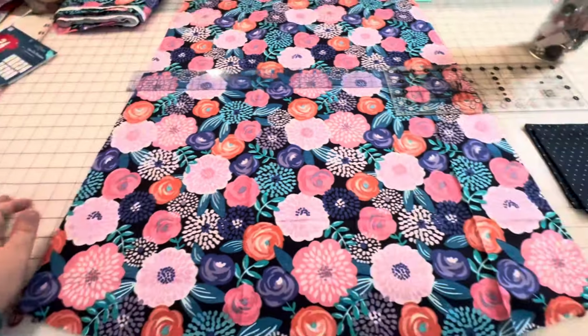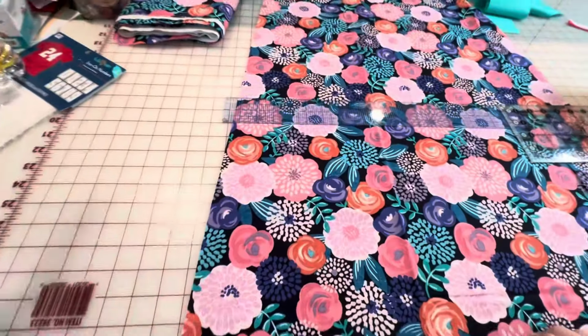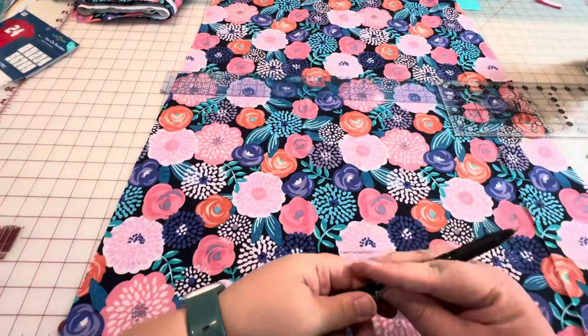So I'm just lining them up, seeing where I kind of want the pockets to be, making sure they're straight. Marking my marks here.